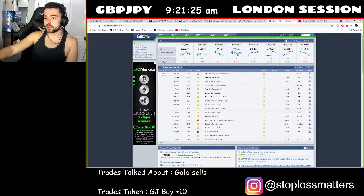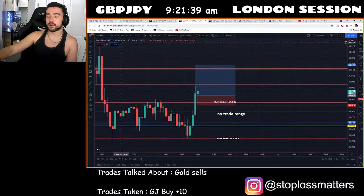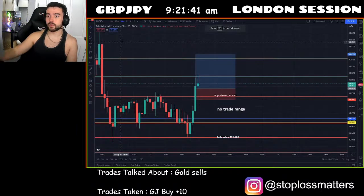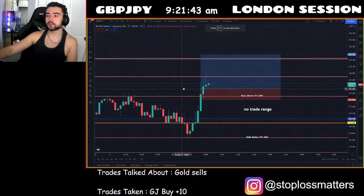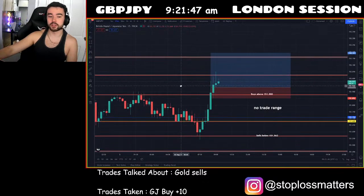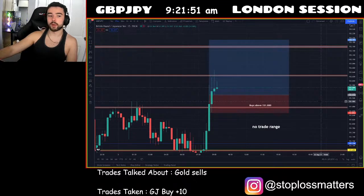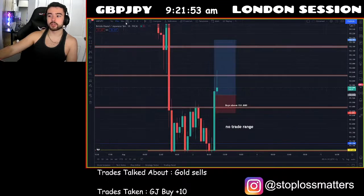Nothing here really. 9:30, we've got some 9:30 final services PMI. That'll be interesting. Forecast is the same as previous, so if this comes out completely different, then that'll be some big volume. Let's do this, yeah. And if this doesn't exceed the previous 15, we'll be good to keep the runners on here. But a nice GJ buy that was.